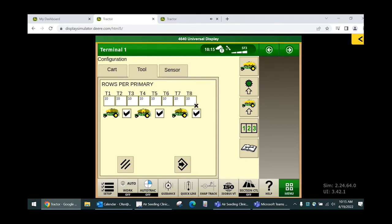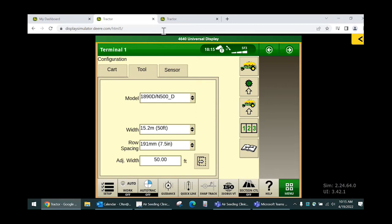Very, very important. In the early years of the 1900, we had to manually put all of that in. It was a little bit of a challenge back in those 1900 days, but the machine will not calculate if it doesn't know how many runs it has. So from the tool perspective, that's there.